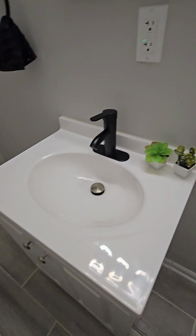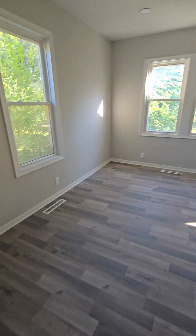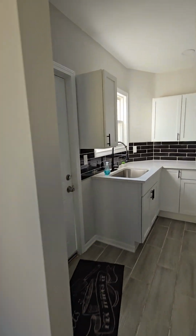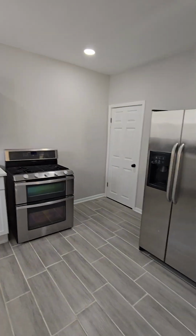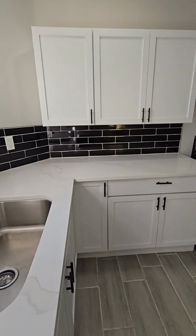Have nice high ceilings, all new tile, and all new flooring throughout, new windows. It's not bad, it's a nice size living room, dining area, nice kitchen, so this one does have a fridge and a stove. Looks like they did put LED lighting throughout, even up here. Quartz countertops.